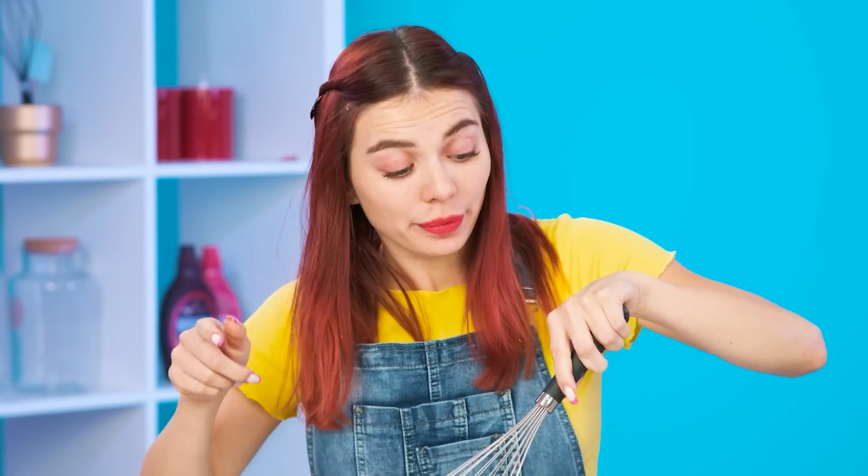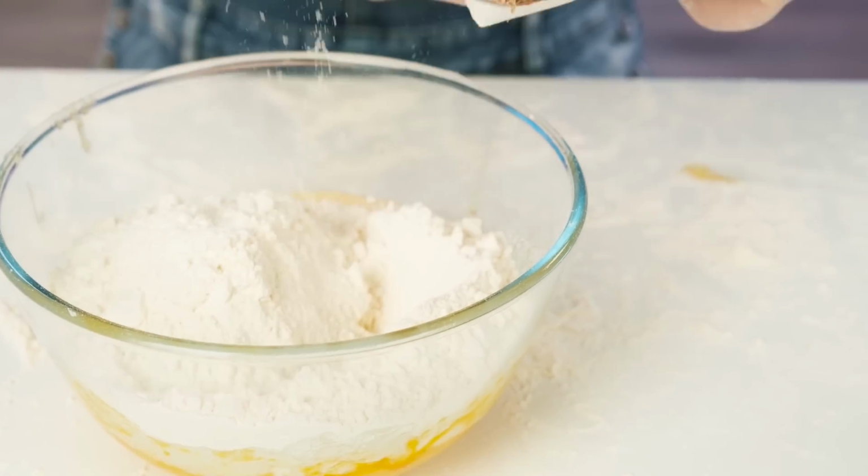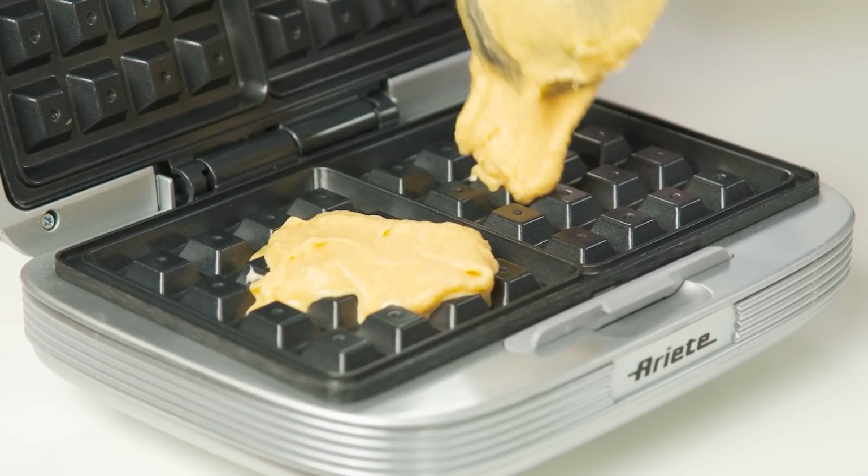Oh, I'm tired of doing that. Perhaps that's enough. And now we can add some flour. How much is needed? Oh, Grandma, I'm sorry, I got you dirty again. More flour, more waffles. Maybe you don't need so much flour. I'll put the excess back. It won't work out that way, but you will definitely like my old grandmother's proven recipe.